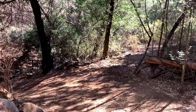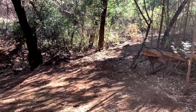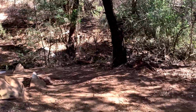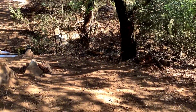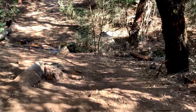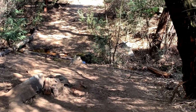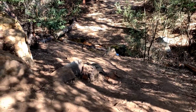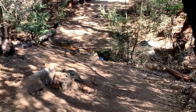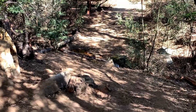Over here we've got obstacle number 15. It's an S-bend, so the tricky part is that you need to go around this corner, but you're going to have to do a three-point turn, and there's a couple of rocks you need to look out for, especially that one over there that can pinch and cut a tire. So yeah, very slowly. At least it's downhill, so you won't struggle with traction. But take it slowly, and if you have a spotter, make use of him.